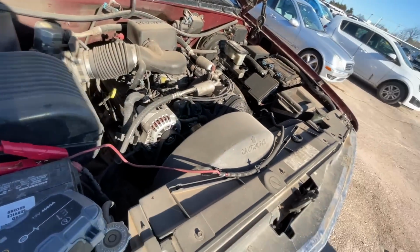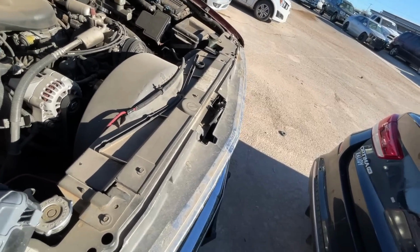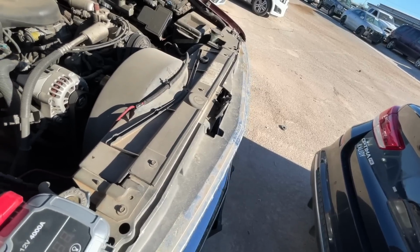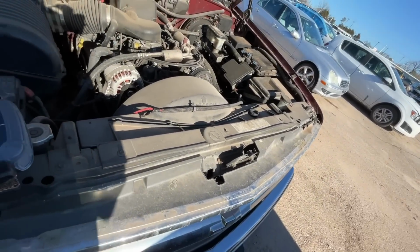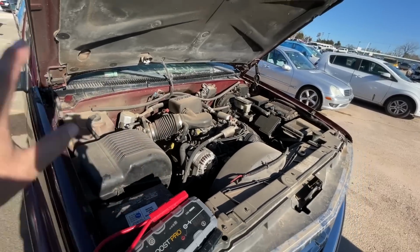No wonder the oil was a different color. Now I know what they put in it, man. They threw some of that motor honey in there, and a lot of it. So yeah, engine's toast on this, man. This whole thing, it's done.